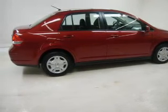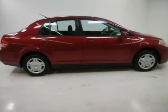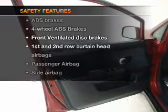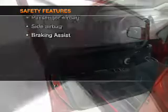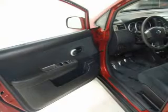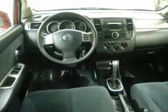An AM/FM stereo with a CD player, power mirrors, power steering, an adjustable tilt steering wheel, air conditioning. If safety is a high priority, rest assured knowing these top safety components are included. Front ventilated disc brakes, curtain head airbags, passenger airbag, side airbag, low tire pressure warning, independent suspension.